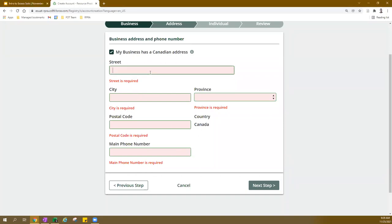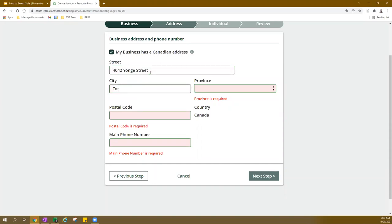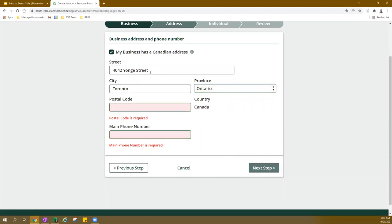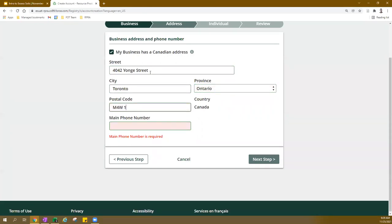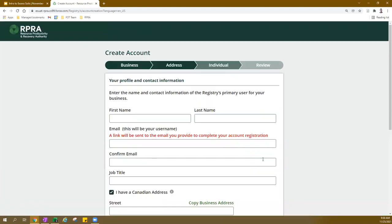Okay, so for my address, I'm gonna throw in my details. I'm gonna enter my phone number here as well. Okay. Once I'm happy with all the information that exists on this page, I can click the next step button.